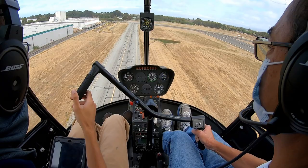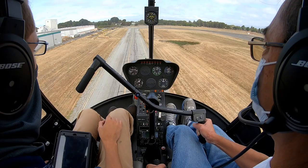275, I appreciate the help. Change to runway 28 right. Runway 28 right, clear for the option and make right close traffic. Runway 28 right, clear for the option and make right close traffic, 275.